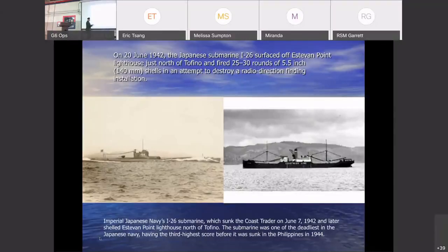Now, on this slide here, there was a threat, and it did happen. On the 20th of June, 1942, this submarine, the I-26, surfaced off Estevan Point Lighthouse just north of Tofino and fired 25 to 30 rounds of 5.5-inch shells in an attempt to destroy a radio direction-finding installation.